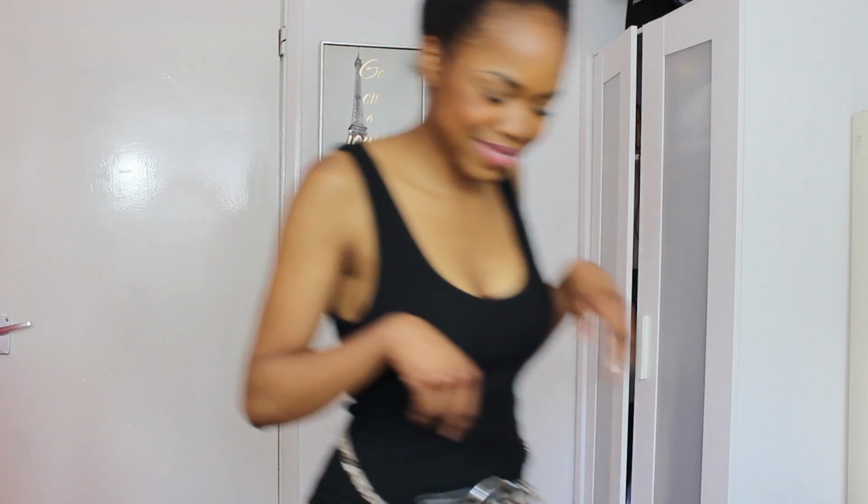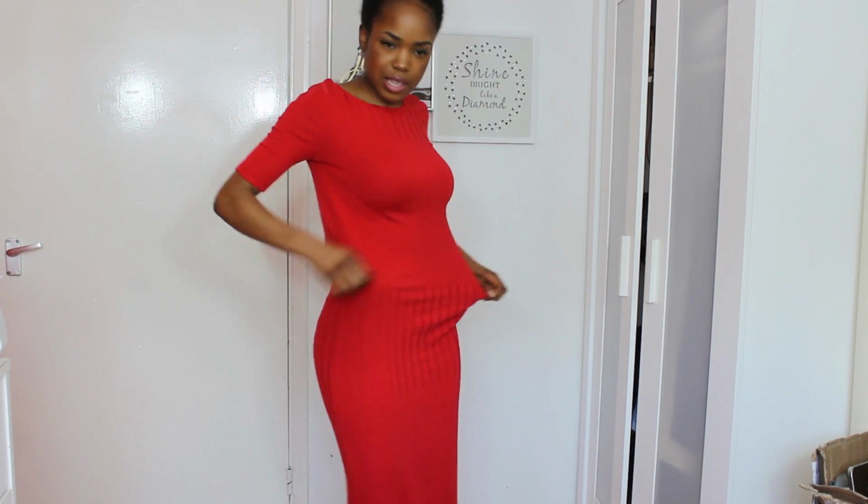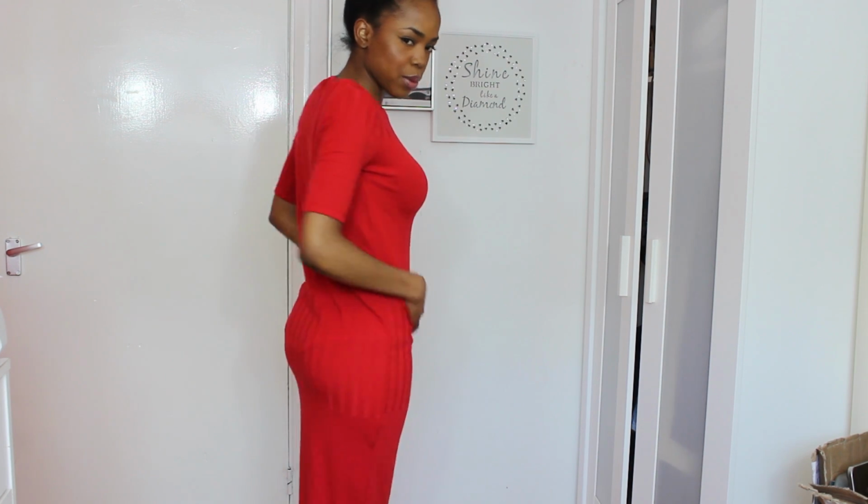So next up from Zara was a spicy red bodycon dress. I just thought something different because I generally get black, white or brown bodycons. I don't generally look for other colours. Have to say, not in love with this, having a look and feel of it. It just feels a bit baggy. It's super soft though, but I wish it was a bit tighter on me. You know, I want to show off my curves. I want to work hard for that summer body, so I wanted my curves to be showing off.